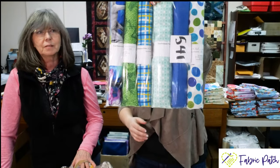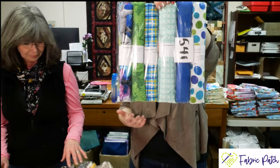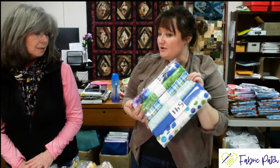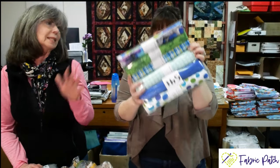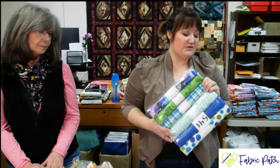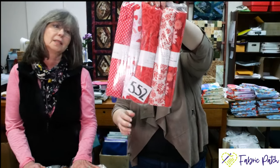541. I love those colors. So bright. And everything coordinates. So you could really totally make a quilt out of this. And the remnant rolls, you have about, what, 5 yards? 5 yards at least. So whether there's a lot or a little, you're going to get at least 5 yards of whatever's in that mix.